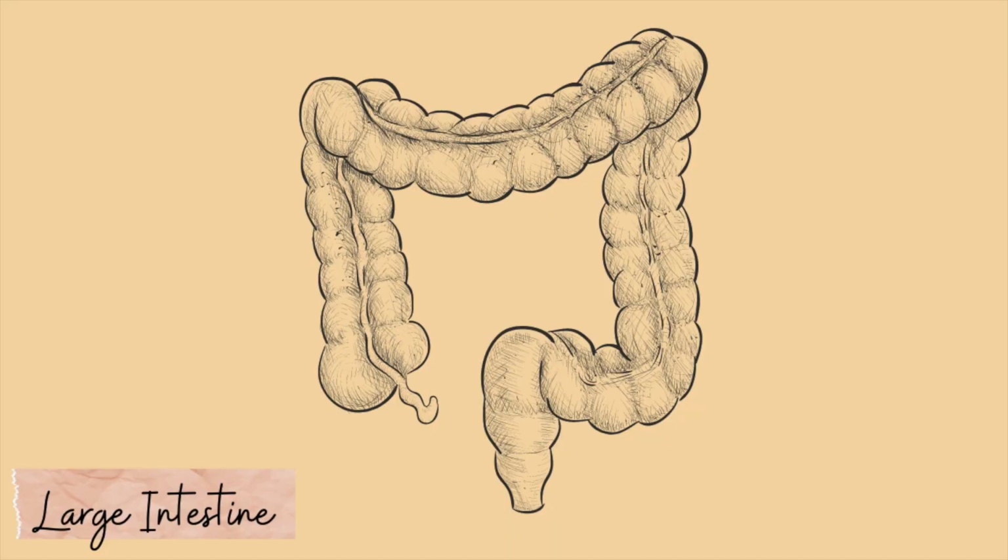Since I'm on the colorectal ward, let's have a brief anatomy overview of the large intestine.